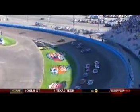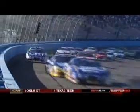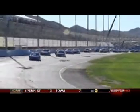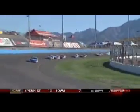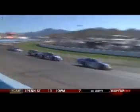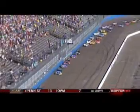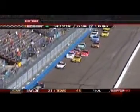Almost contact between the 33 of Harvick and the 32 of Kyle Busch. Actually was some contact between those two right there already. Yeah, and Harvick's making a move to the inside of Carl Edwards now. He got a good run off of turn 2, and he's taking that second spot away. He's the only guy that's got a chance to win all 3 races this weekend after winning the truck race last night. A 3-time winner here in the NASCAR Truck Series, including that big victory last night.